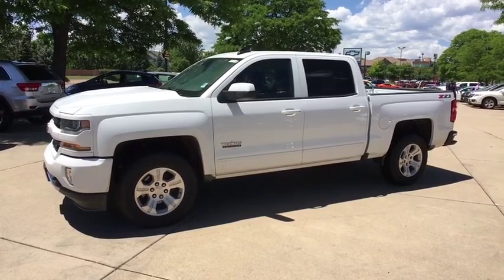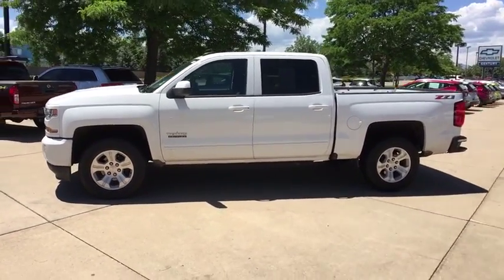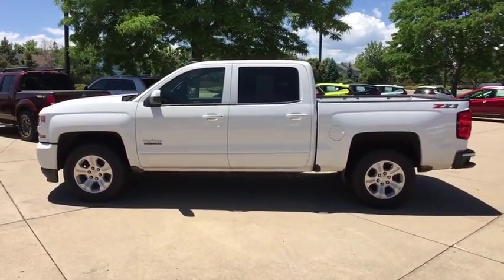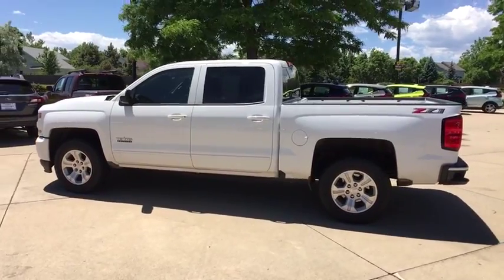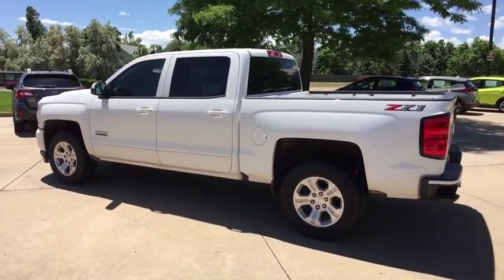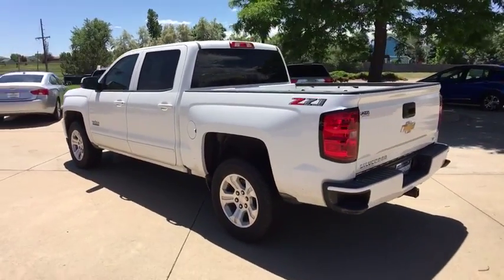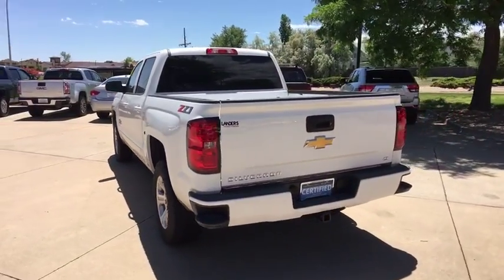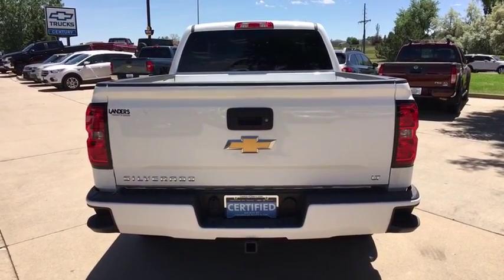Take a ride in the 2018 Chevrolet Silverado 1500. The Chevy Silverado 1500 is the perfect combination of functionality, reliability, and technology. The impressive interior is simply another reason that the Chevy Silverado is a top choice among truck buyers. This vehicle has less than 8,000 miles. Here are some of this vehicle's great options.